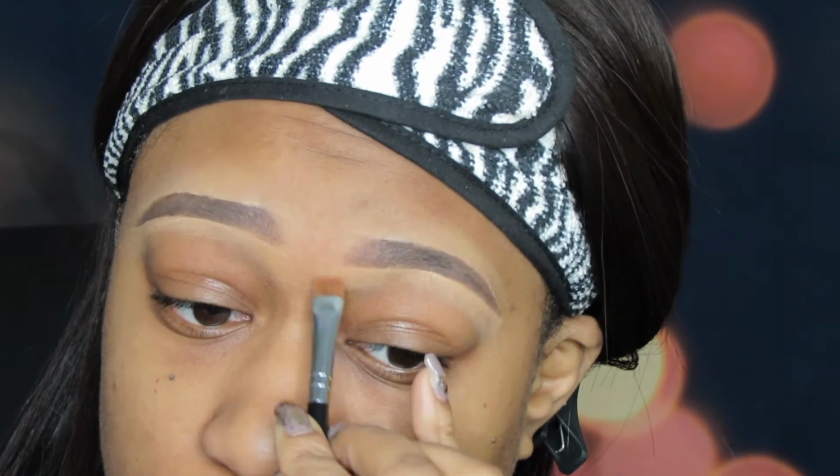And I want to give my niece a shout out because she has brows just like I do. And I'm hoping one day this will help her.